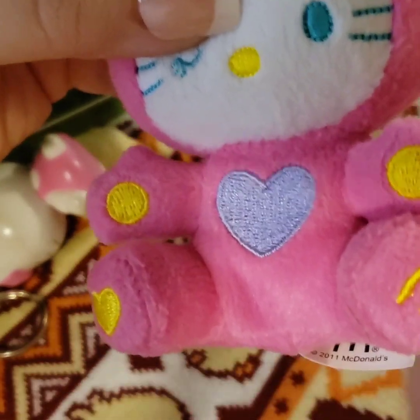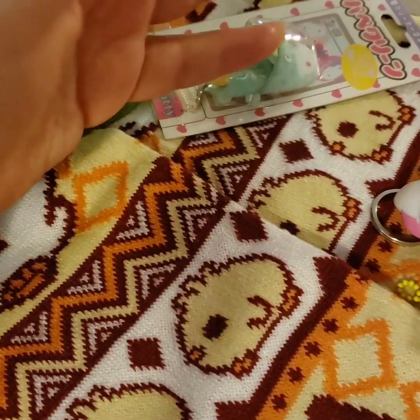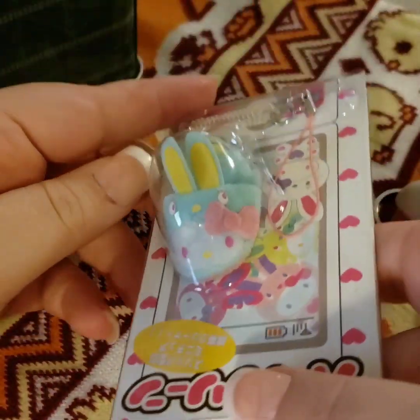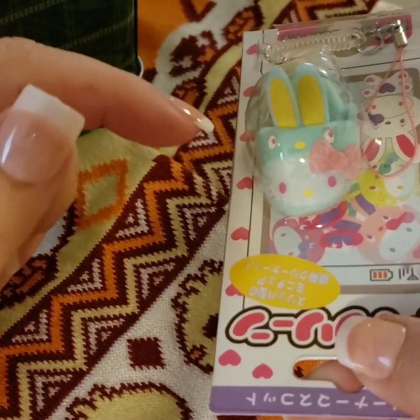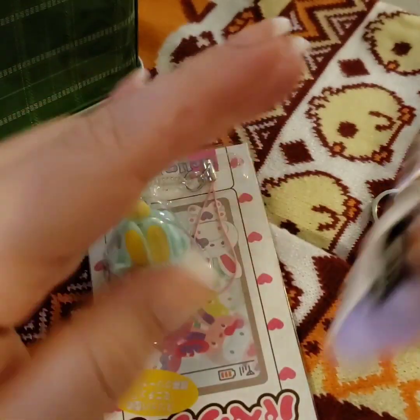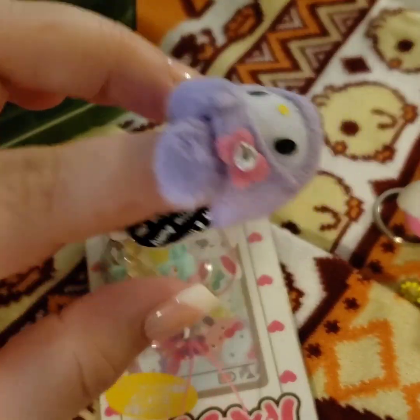Hello Kitty dressed up as a rabbit. This was from McDonald's in Japan. I've got this cell phone cleaner, which is Hello Kitty as a bunny. The squishy version of this is extremely rare. I have a My Melody of the same style. That's also a cell phone cleaner too.